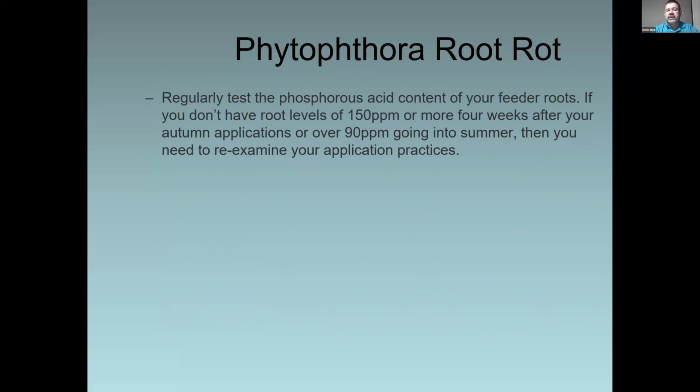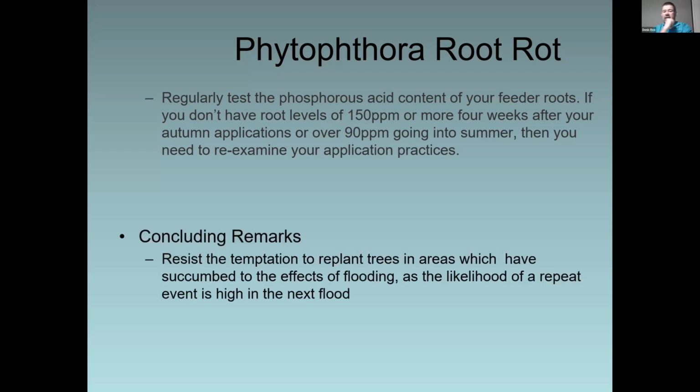It's also suggested that you regularly test the phosphoric acid content of your feeder roots. You need to have root levels of about 150 parts per million or more 4 weeks after your applications, and about 90 parts per million going into the summer. So normally they're autumn applications, and often our flooding event takes place in autumn, so it's actually a good time to apply your phosphoric acid. And if you don't have those levels, you need to re-examine your application process. So just a concluding remark then.